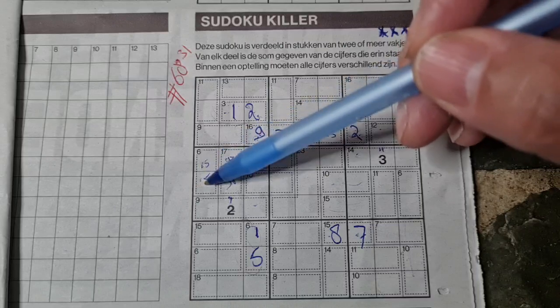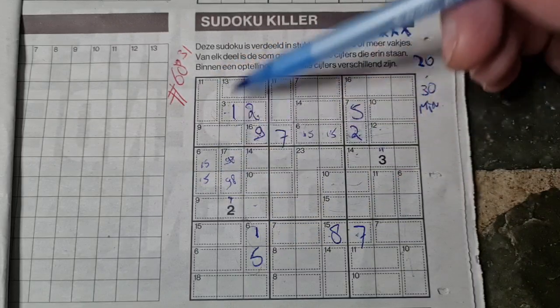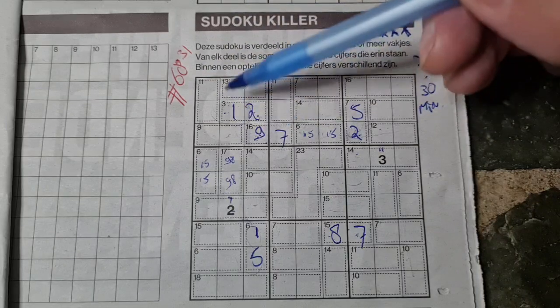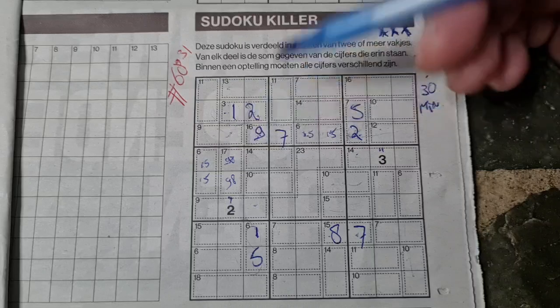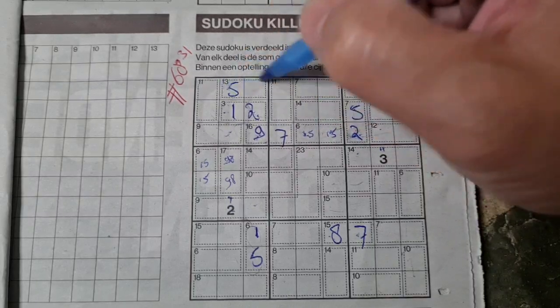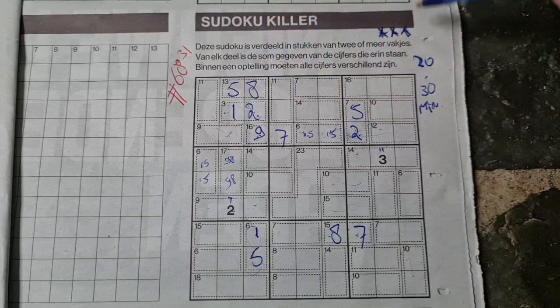So we have a 5 in one of those 2 boxes in this column. 5 in the third column, so the column between. The second column, the only 2 places left for the 5 should be here or there. We see a 5 in one of those 2 boxes in this row, so no 5 there. So the 5 should be in the box of 13. Combination here will be 5 plus 8 is equal to 13.